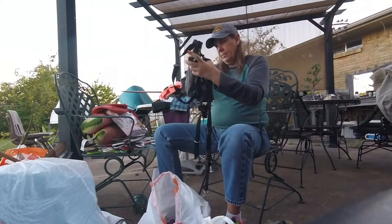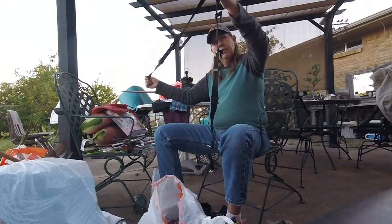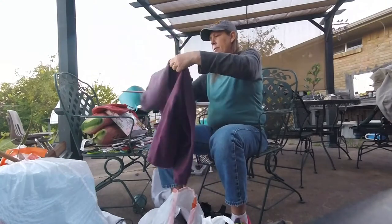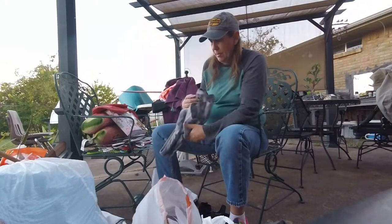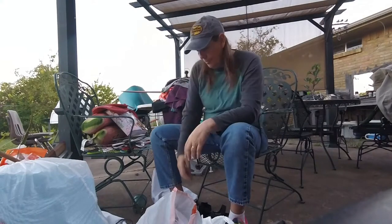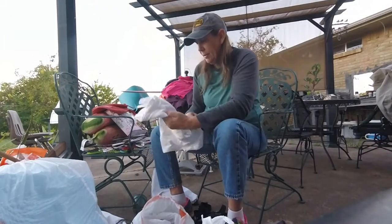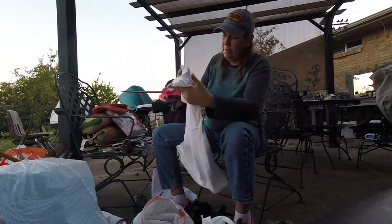Buckles from something. I think those go on the top of your car. Maybe not. They look like it though. Oh, here's a jacket to go with the sweatpants. Look at that. Little shorts. Medium. Cute exercise shirt. Another pair of socks. And, oh, I like this. Extra large prayer. Here's the shirt.